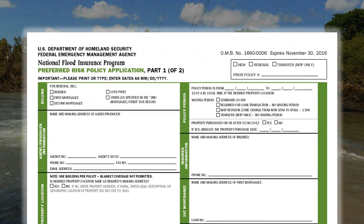Like I said before, the preferred risk policy is a simplified, low-cost approach to flood insurance for buildings that are outside of the special flood hazard areas, but still susceptible to flooding. It follows the same coverage and policy language as the NFIP's dwelling and general property standard flood insurance policies.